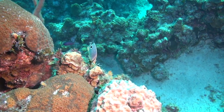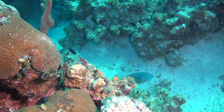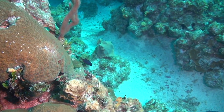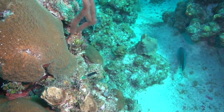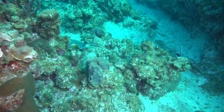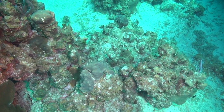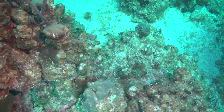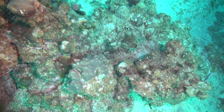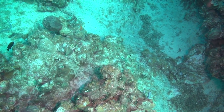They tend to feed on the same patches for some reason, and it leaves this little white scarring behind, but as we can see, the overall coral is not in bad health at all. So that means that there must be a decent amount of numbers of butterfly fish, but not enough to affect corals too badly. Yeah, I think it's like returning to your favorite restaurant. You know you're going to get a good meal.